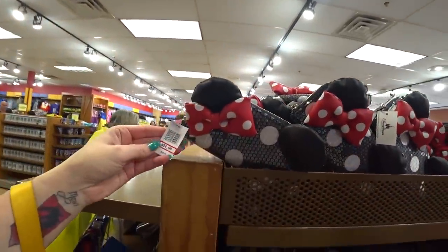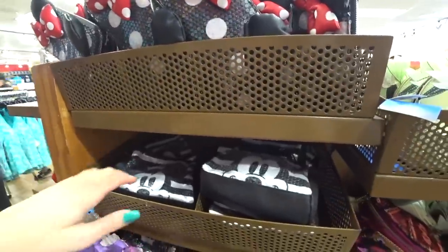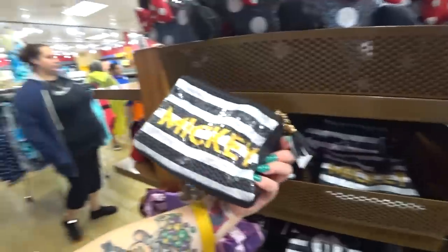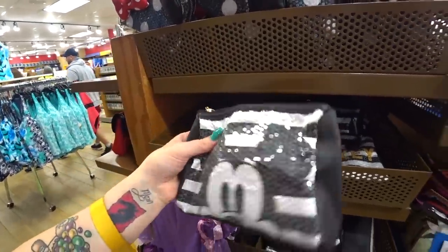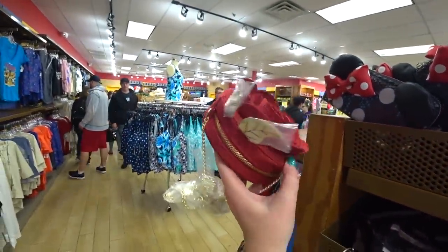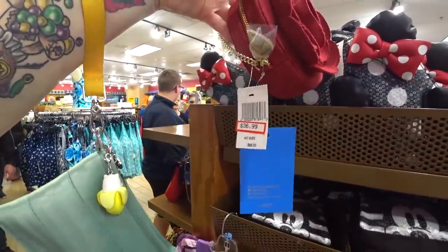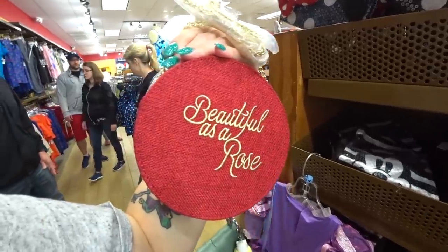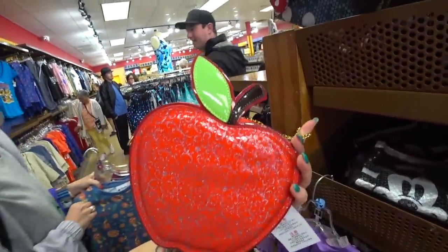Here's another wallet. It's $24.99. It has the sequins Minnie Mouse wallet. Here's a little sequined Mickey Mouse bag. It is $7.99. Nice. Oh my gosh, look at this. It's beautiful. It is $36.99. Beauty is a Rose. This Snow White Apple purse is $14.99, you guys.